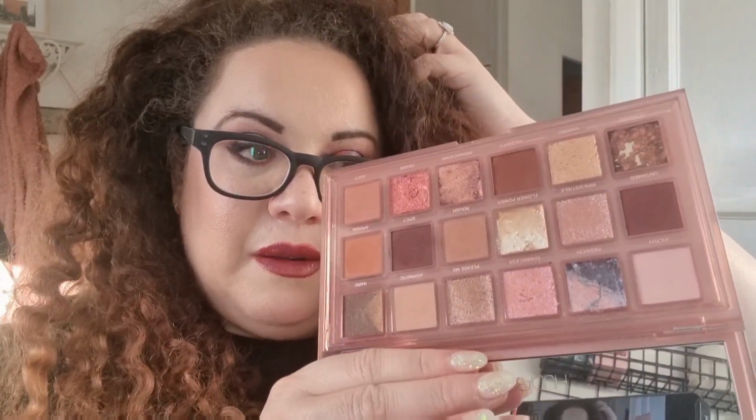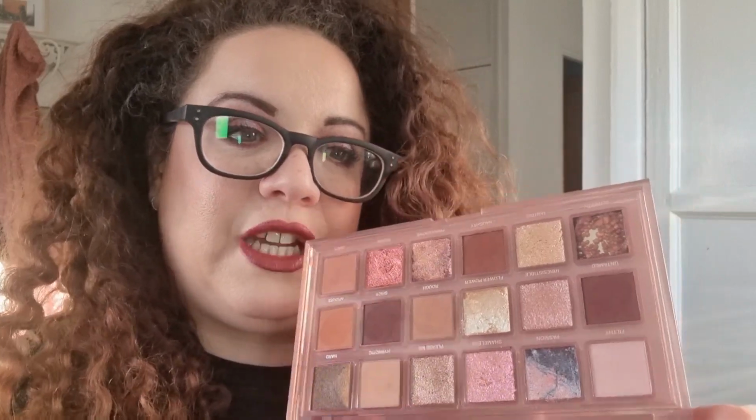I really want the Rose Quartz one now, and that's really annoying to me. I do have 25% off at the moment, making it £43. But I just can't justify buying another palette, which I don't need. I'm going to have to look into it.